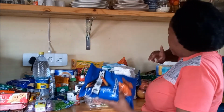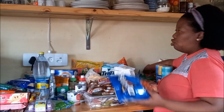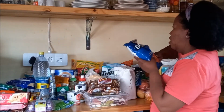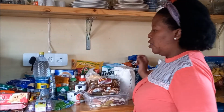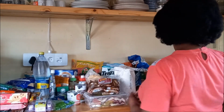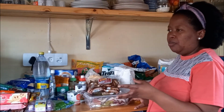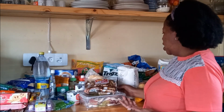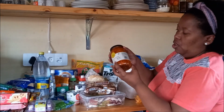Alright, and then the reason I bought all these chips that you see here is because at the sweetie shop, ABC Sweets, each of these was going for the packet for 10 Rand 99, and the Doritos for 11 Rand 99. So that's the reason why I bought them. And yeah, so we've got more apples here. And yeah, I bought some ice cream as well. I bought a little bit of meat, a little bit of chicken. And what I left for last is something that I wanted to also show you.